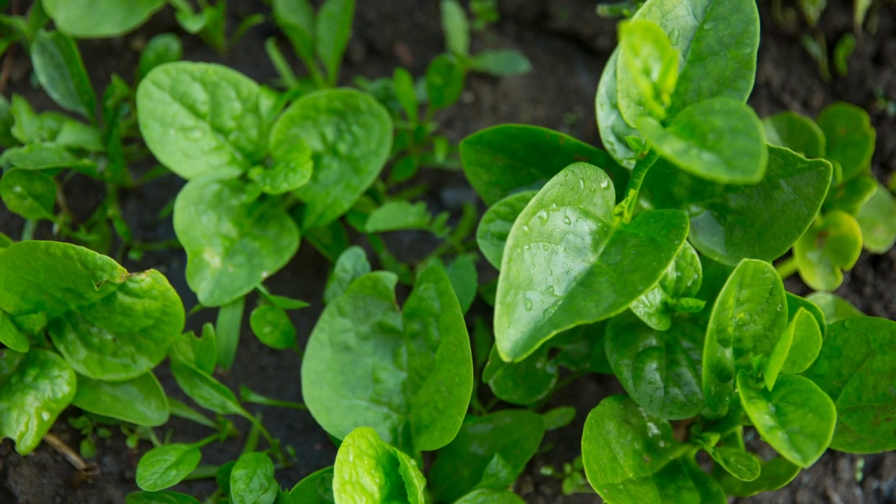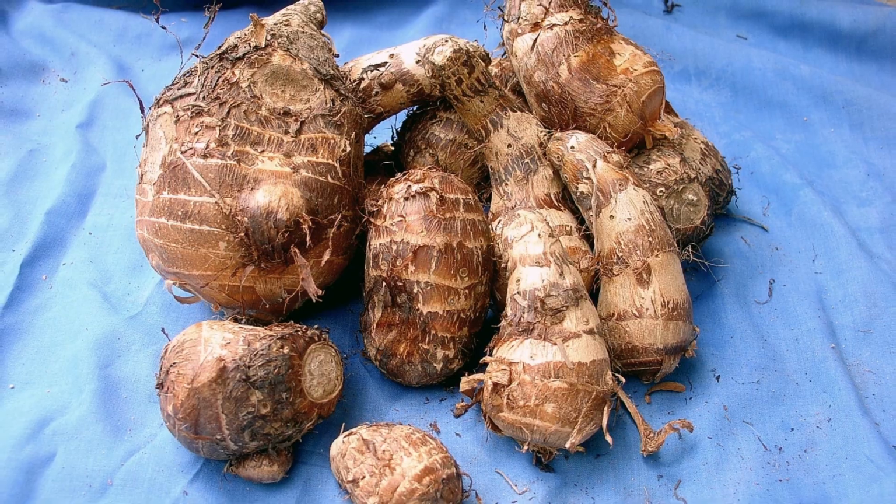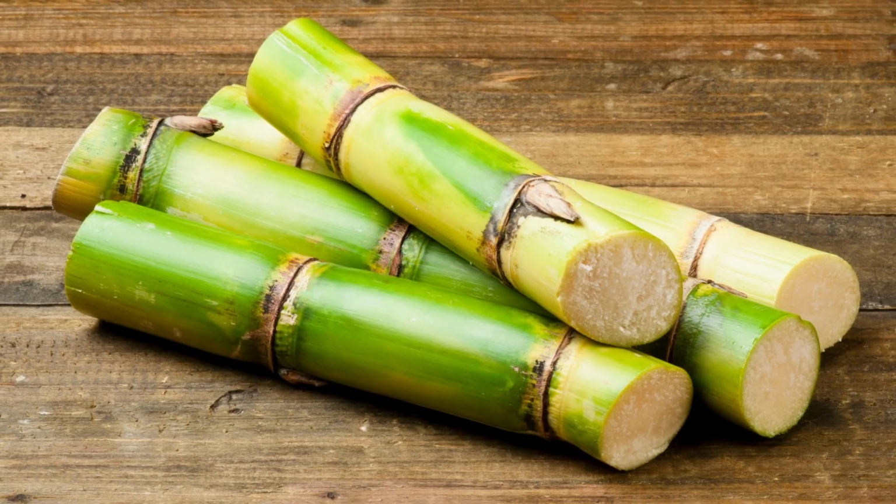If you're looking for a vegetable that we have in Nigeria, Yoruba people call it amunututu. It is Malabar spinach, and it is like a mucilaginous spinach. It's used for soups primarily. You will find it at the Asian market. If you're looking for Nigerian style sweet potatoes, you will find them at the Asian market. If you're looking for cocoyam, the small one or the big one, you will find it at the Asian market. If you're looking for sugarcane, you'll find sugarcane at the Asian market.